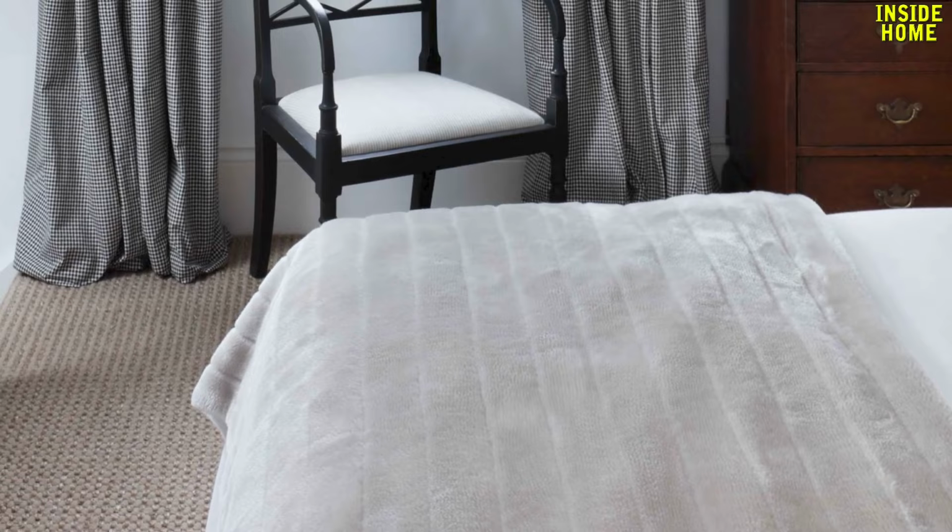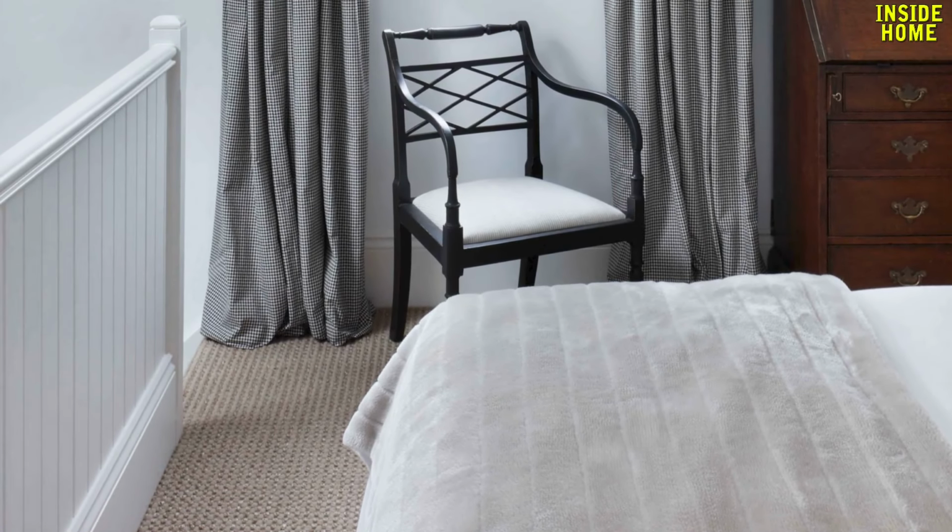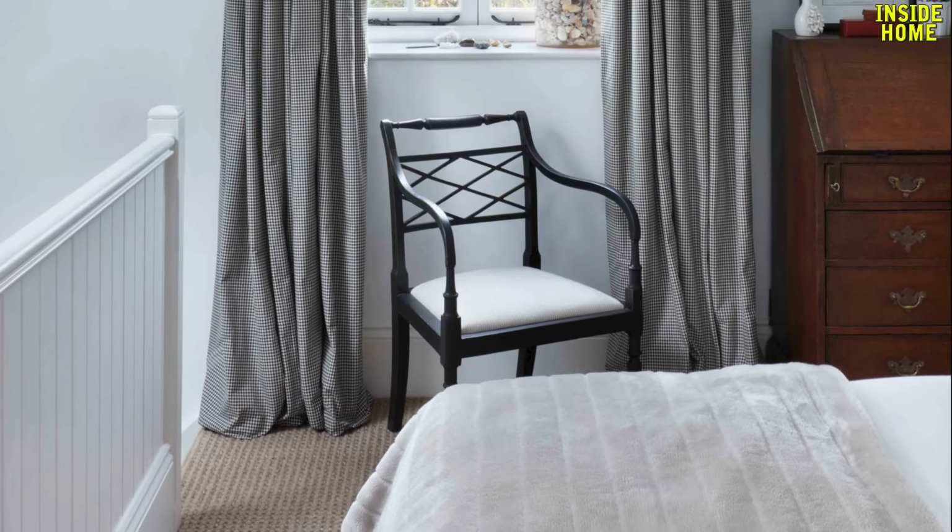This is evident in the surprising elements incorporated into the decor and the overall sense that the house is truly lived in and loved.